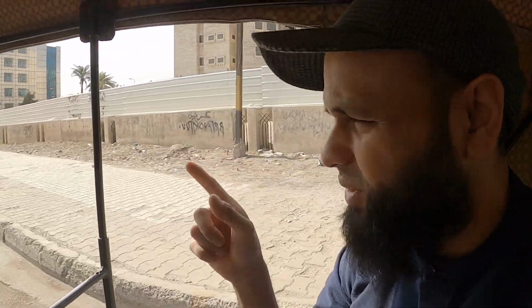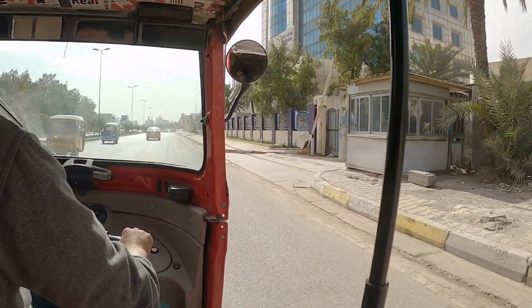It's the first time that I'm riding a tuk-tuk in the city of Baghdad, in the country of Iraq, and it just reminds me exactly of India. We're going towards one of the most famous monuments in Baghdad called Tahrir Square. So we're on our way there now, and I think we'll reach there in about 10 minutes. There's plenty of tuk-tuks on the road, as you'll see here.